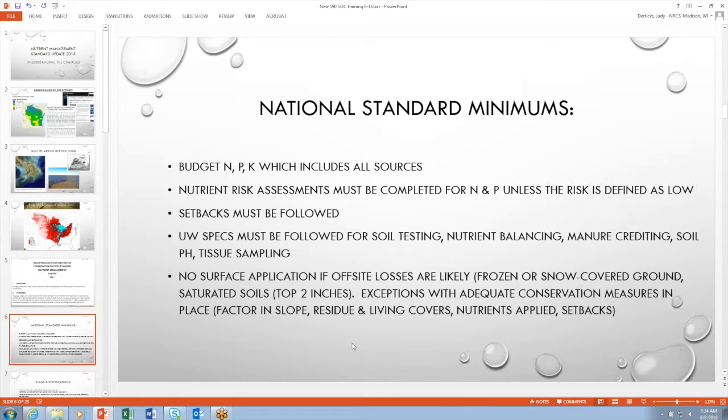So in our national standard it says you simply cannot apply on frozen or snow-covered ground. That's how it's worded, and then if you have to, there are exceptions. The exceptions for applying on frozen and snow-covered ground or saturated soils as well have got to be measured and in place, and those exceptions to allow for winter spreading and spreading under other conditions have to address the slope, the residue, the living covers, and the nutrients applied, and you have to identify setbacks.